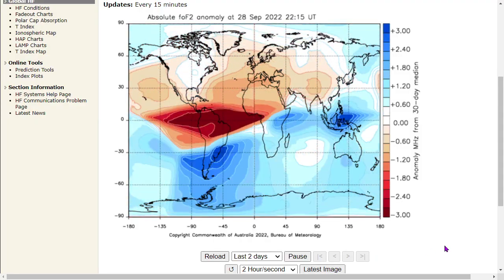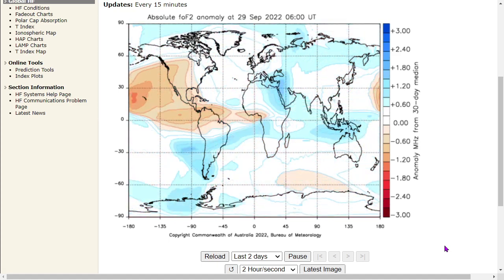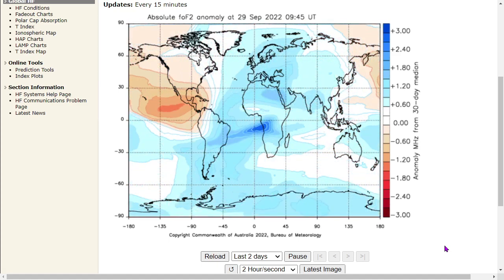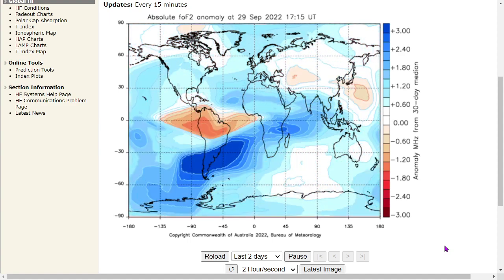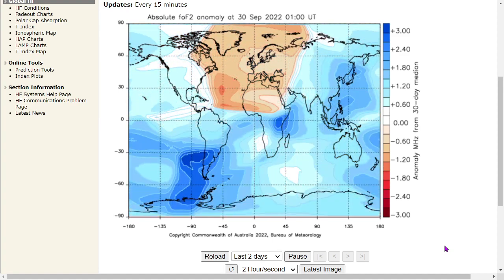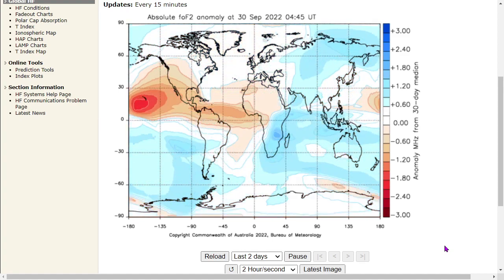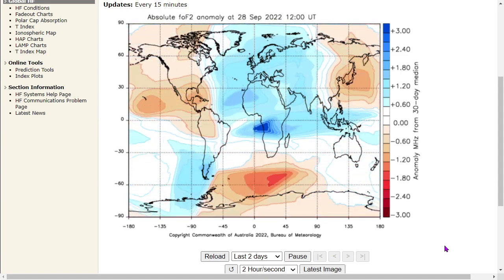So here's the anomalygram showing anomaly in megahertz from a 30-day median. You can see some low frequency anomalies happening there over the central Atlantic. Some high frequency anomalies happening over the southern portion of Africa and South America, the South Pacific. Low frequency in red, high frequency in blue.